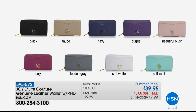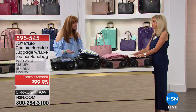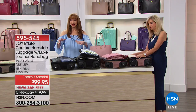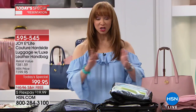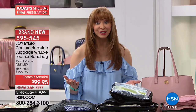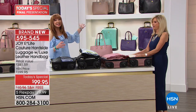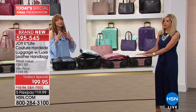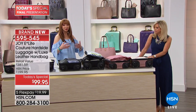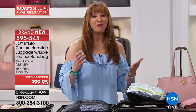So we want you to not only outfit yourself for the summer. Joy is not back until the end of summer, and we will not see this luggage again this year. This is a one-shot deal. She built this configuration almost as if it were a capsule collection just for you. When you see our beautiful storefront, no one talks about their luggage being pretty. And in addition to all the great features, it is so fun to look at.